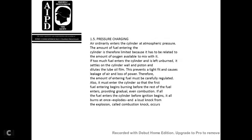Also, it must enter the cylinder so that the first fuel entering begins burning before the rest of the fuel enters, providing gradual, even combustion. If the fuel enters the cylinder before the ignition begins, it burns all at once and explodes. A loud knocking of the explosion, called combustion knock, occurs.